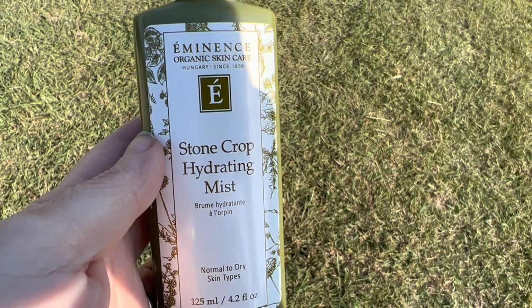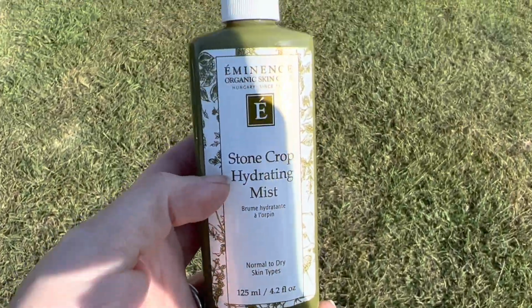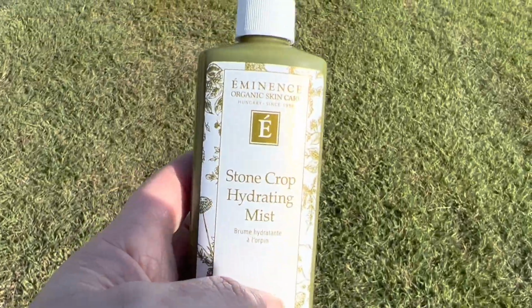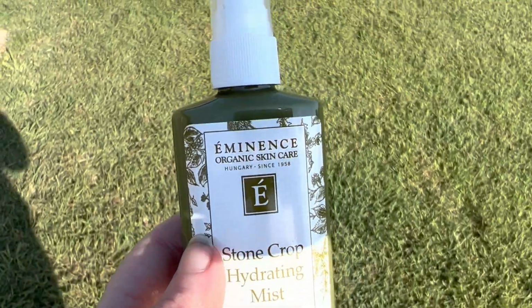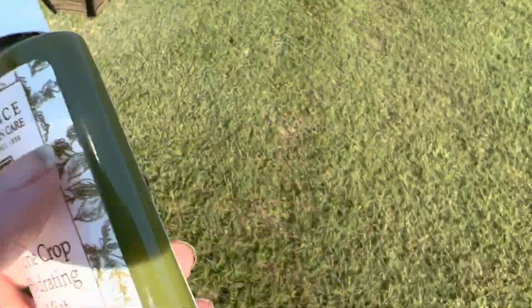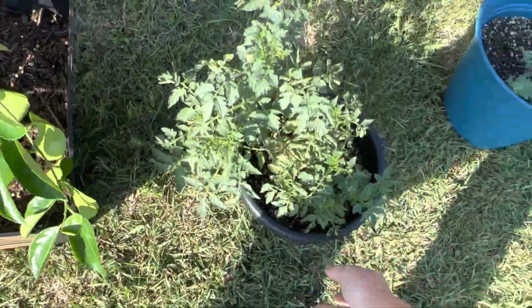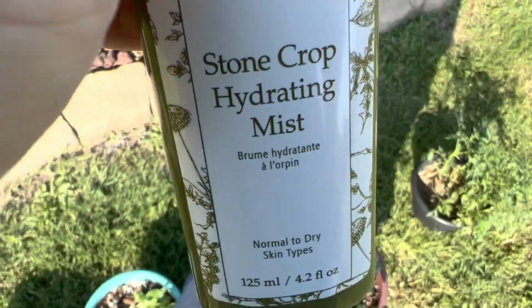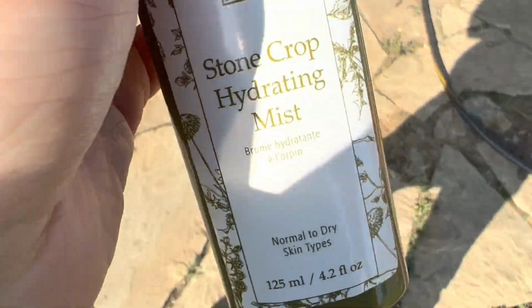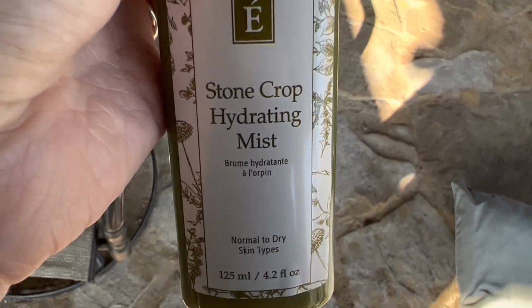I also picked up at the spa this Stone Crop Hydrating Mist. She used this a couple of times to wipe down my face with, and it was just very hydrating and very calming, and so I decided to pick that up. Looks like we got a tomato plant down. Let's fix that real quick. We don't want our tomatoes to die. So yeah, I did get that at the spa. I don't normally buy any of their recommended products, but this is one I particularly asked about because I did enjoy it, so I'll get a lot of use out of that one.